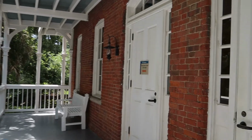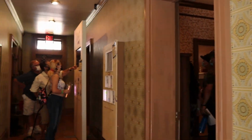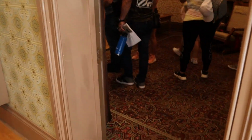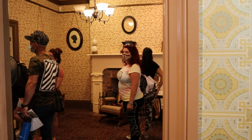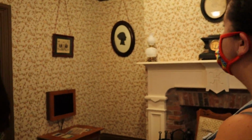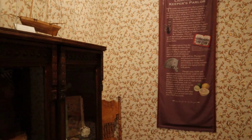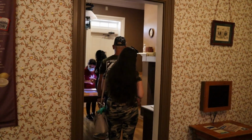Alright, so the first building is the keeper's house, so we're going to go in here and also need to practice social distancing. And on the floor you can see they have your pathway marked out, so you don't get to move until the person in front of you moves. So it looks like we're stepping into the keeper's house parlor right here. And next into the dining room.